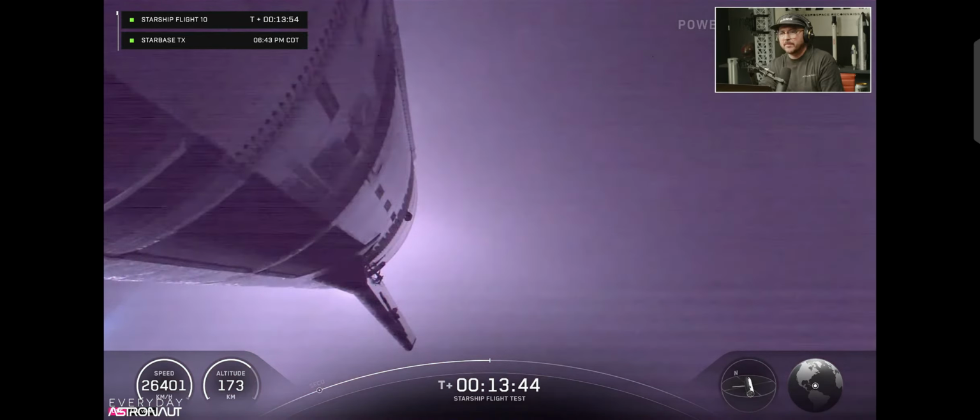And in fact, it's Starlink that's currently providing these views you see as Starship cruises a couple hundred kilometers above our home planet and provides real-time telemetry through every phase of flight.